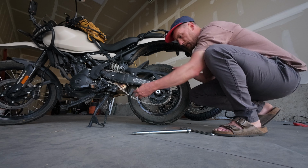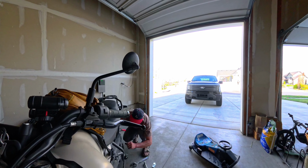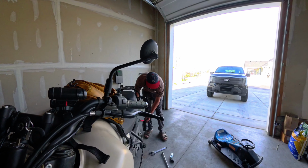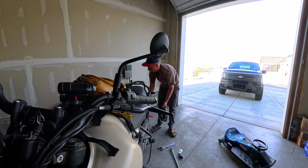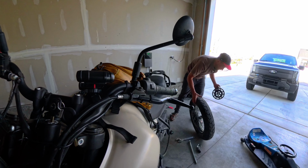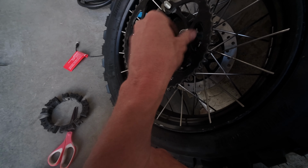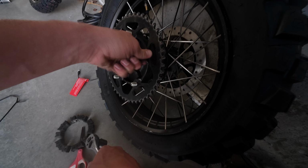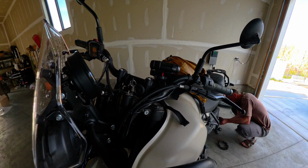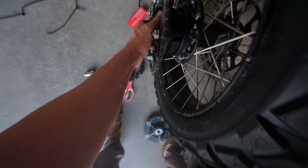That was a good sign. Stuff's just falling off the bike. Oh, look what we have here. Oh, tire and sprocket, my friends. We are in business. I got two angles of this so you can see. It's like Michelangelo doing the Sistine Chapel.